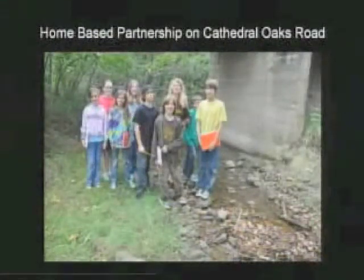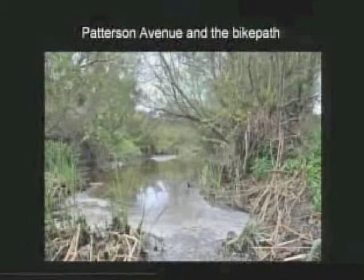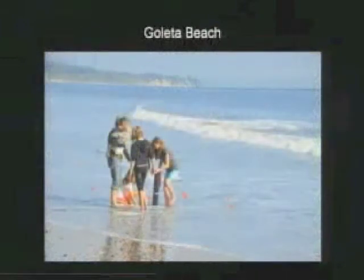Then around where our school is, you can notice there's a bridge. It's gone through some neighborhoods and a little bit of agriculture. And then right here, it's gone through business places and agriculture and lots more neighborhoods. See, it doesn't look very good. And it comes out on the Goleta Beach.